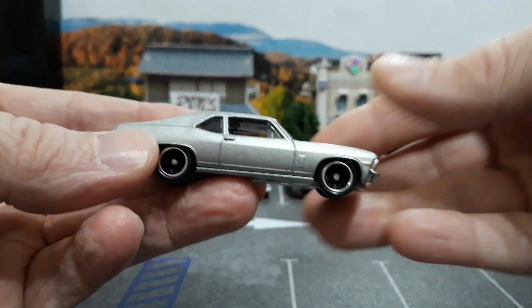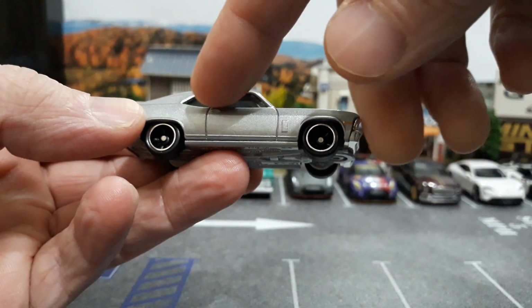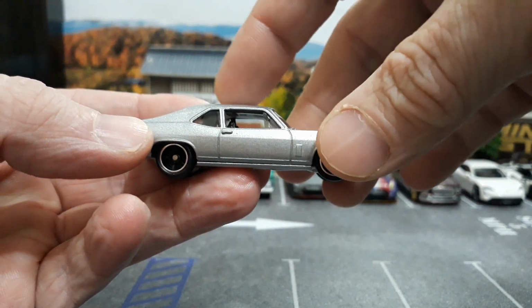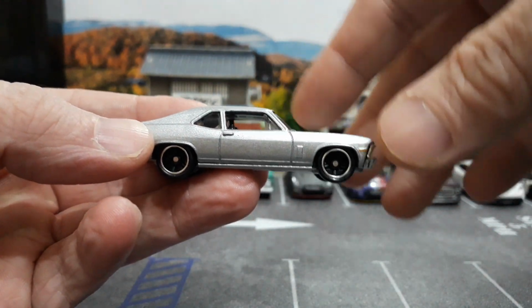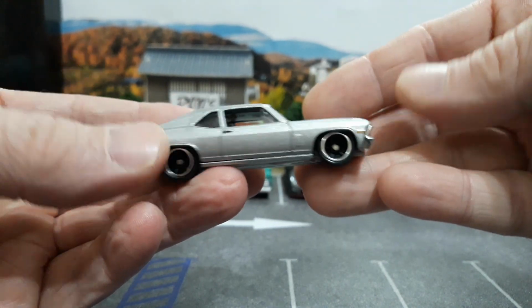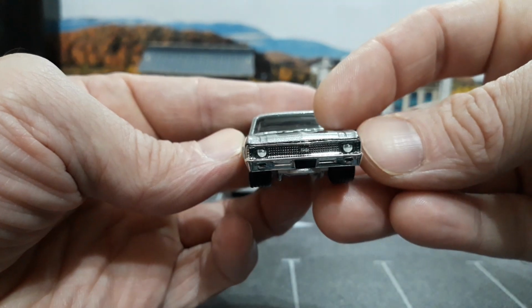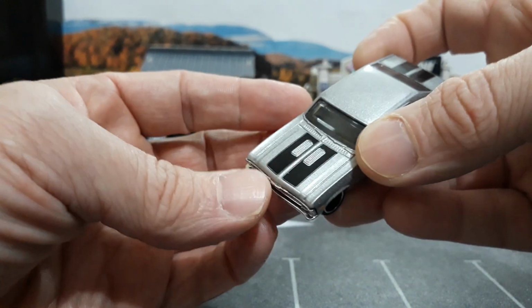This one's better than their 68 that they have because it actually does have the B-pillar cast into the body instead of the window bucket, because these have the full frame around the side glass. So this is very nicely done. Body lines are very nice. And then the detail on the grill and such is beautifully done by Hot Wheels. Really surprised that they did that well with it.